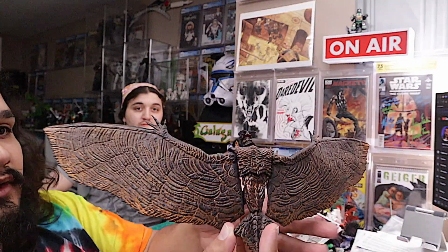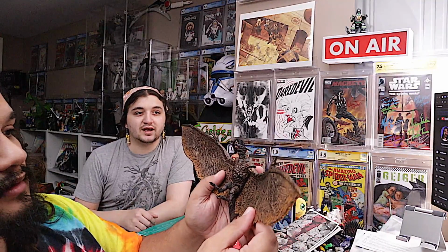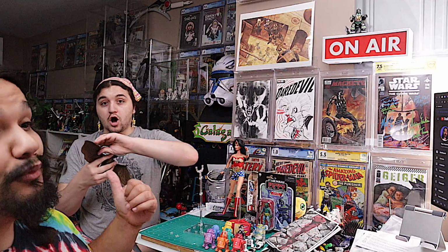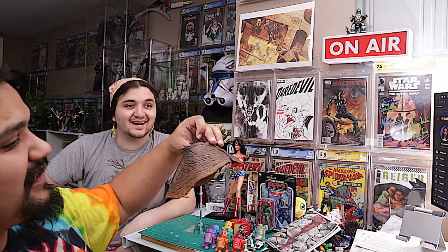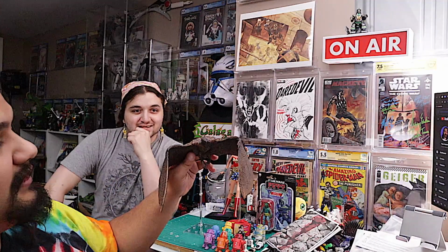Again, solid figure. Don't want to act like I don't like it. Yeah, no, he's still beautiful. I still love Rodan, and I love this design of Rodan. Oh, I love the feel of the wing. Oh my good God, quality. Oh, okay, that does take it up a notch. They're wired. Okay, that is pretty nice. That is a nice feature.